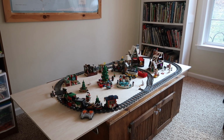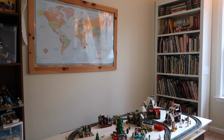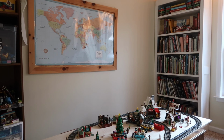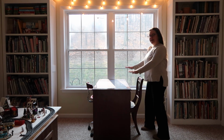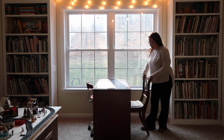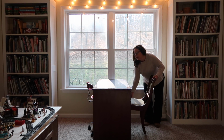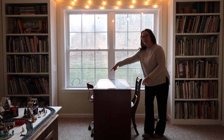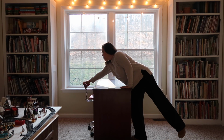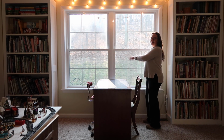And then we also have our map. We just made a frame to go around it, and we use this map a lot. And then here on the back wall, we have the kids' desk. It has a cutout completely through, so my kids are still small enough that one kid sits here and another kid sits here, and they can both kind of face each other, but the main thing is that they can look out the window.